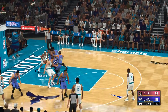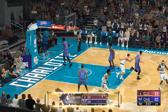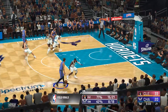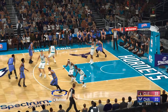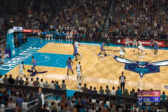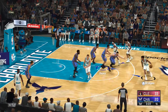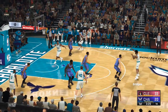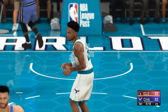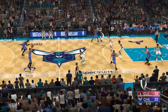Graham against Sexton. Graham with the bucket. I'm not sure who was supposed to be on him that possession. I mean, apparently neither did the defenders. Deflects the pass. Stolen by Washington. Now Bridges. The scoring numbers have been solid for him. He's averaging just under 14 points a game. Oh, great ball movement from Bridges. I mean, the self-awareness, the selfless attitude leading to the wide-open shot.